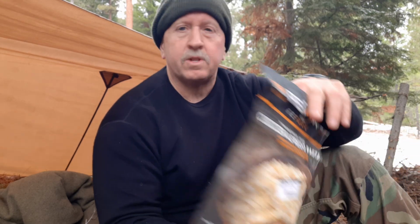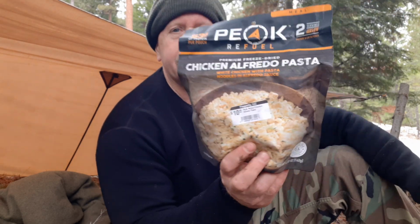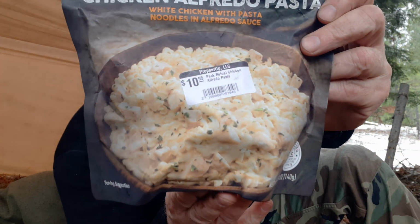Last year he gave me one of these Peak Refuel meals to try, the breakfast, and I absolutely loved it. So this past week he gave me one of these to try, the chicken Alfredo pasta. And at his store they sell for $10.95, which I actually believe is cheaper than Amazon.